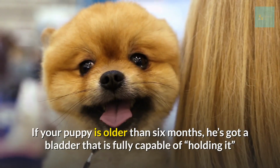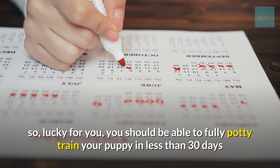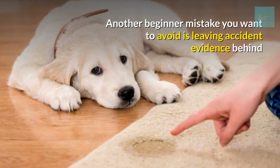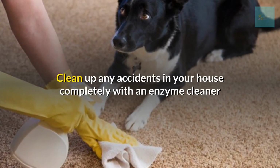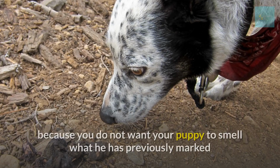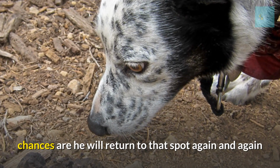If your puppy is older than 6 months, he's got a bladder that is fully capable of holding it. So, lucky for you, you should be able to fully potty train your puppy in less than 30 days. Another beginner mistake you want to avoid is leaving accident evidence behind. Clean up any accidents in your house completely with an enzyme cleaner. This is extremely important because you do not want your puppy to smell what he has previously marked. Chances are he will return to that spot again and again.